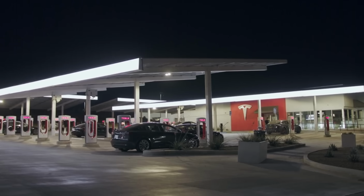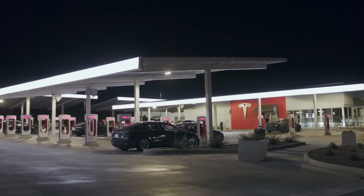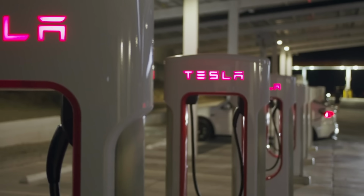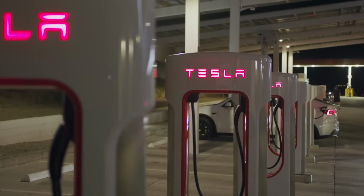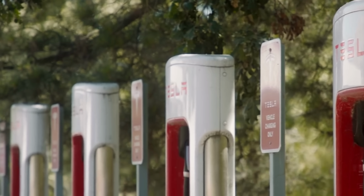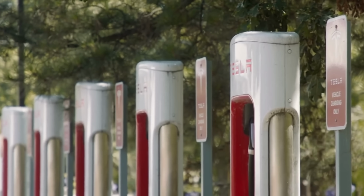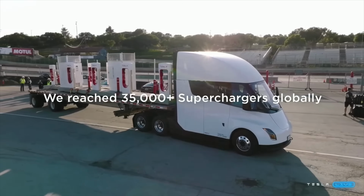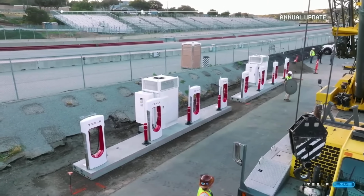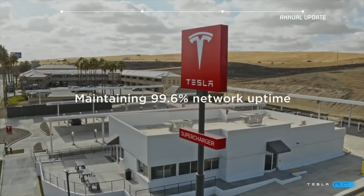According to other information and those in the know about this, a retrofit is pretty easy to do and probably will take about a day per site. So we'd expect, as the Hawthorne location comes online, other retrofits to be done in the United States and around the world to more widely open up superchargers to non-Tesla EVs. And the very first supercharging location in the United States to support CCS should be coming online pretty soon.